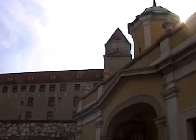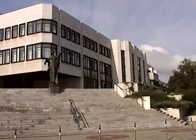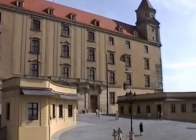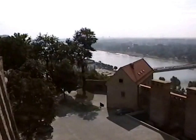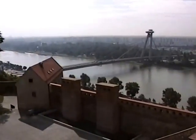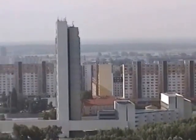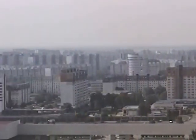This is the main castle in Bratislava, located right next to the Parliament. On this high, steep hill overlooking the city have been fortifications since the 9th century. On the south side of the river there are huge blocks of apartment buildings.